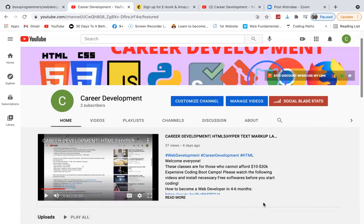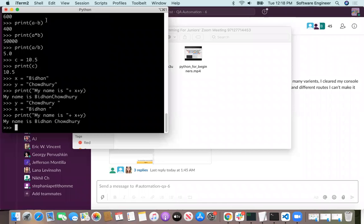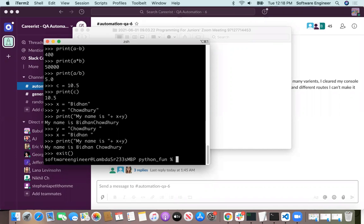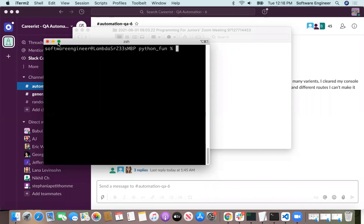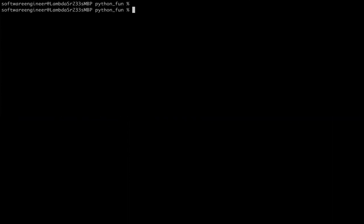Without further ado, let's go to Git's version control. Okay, Git version control. I just want to exit from here. I just write exit and press enter, and I already exited. All right, and what I can do, I can clear it.